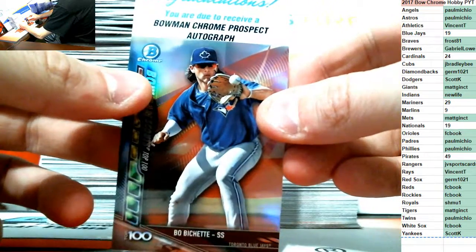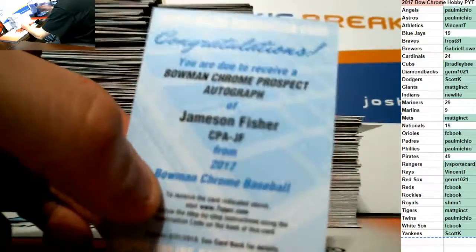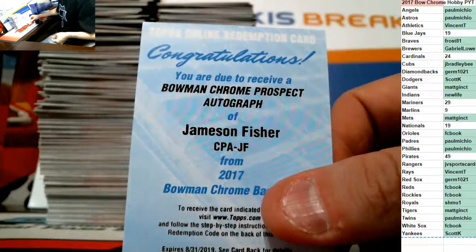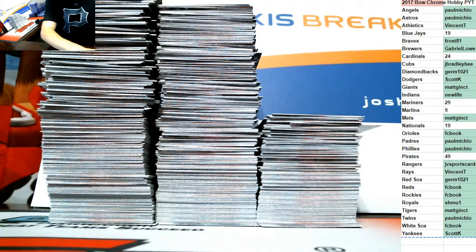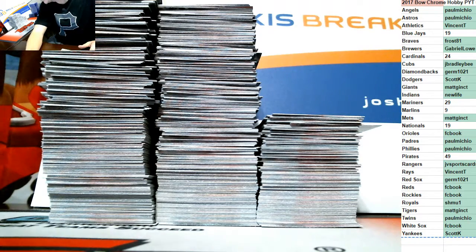What do we got here? Redemption time. Redemption. Bowman Chrome Prospect Auto of Jameson Fisher. And I forget what team he's on, and group break checklist, I believe, is down still. It is. So let me check cardboard connection real quick. Jameson Fisher is the White Sox. Chicago White Sox, FC Book. There you go, FC.